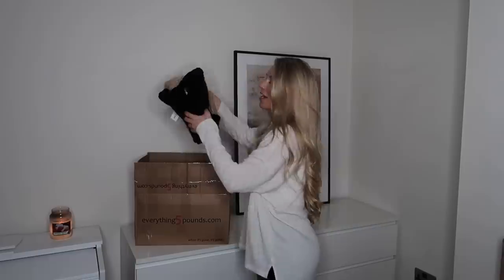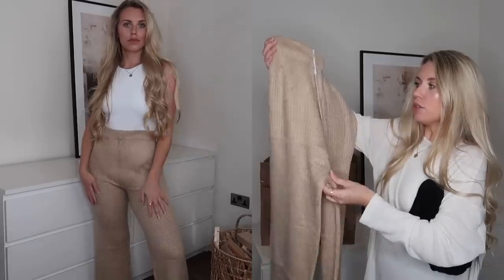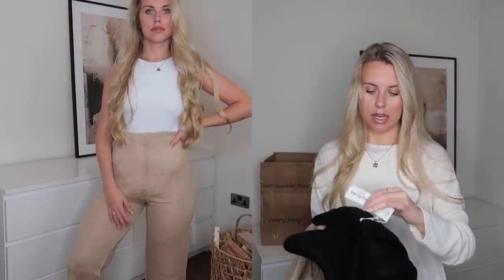The next item I actually got in black and beige, and they are very me. They're just some high-waisted knit loungewear wide leg trousers. I love wearing stuff like this around the house. I opted for a medium to large in the beige. Did I go for a small to medium in the black?